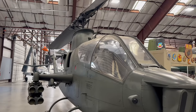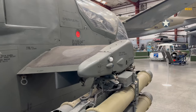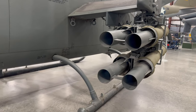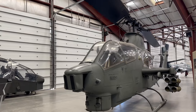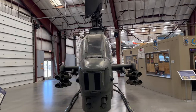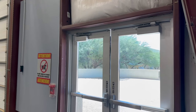The Bell AH-1S Cobra is famous for being one of the primary attack helicopters used by the US Army. Stepping outside, we explore more of the museum's outdoor collection.